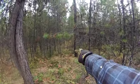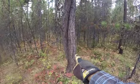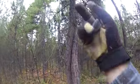So here's a tree stump there. You can see it going up and you can see the way this one twists around. It actually did what these ones are doing right here. And they just twist around each other, which makes it a very dangerous cut.